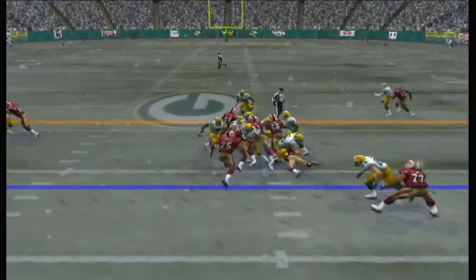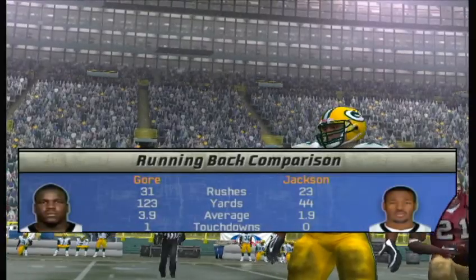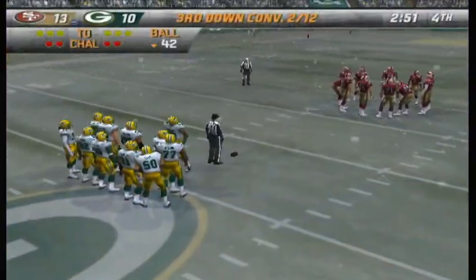Hand off to the tailback. Jenkins comes up to make the play at the 42-yard line. A deviation from the last play call as they keep it on the ground.